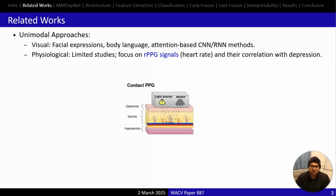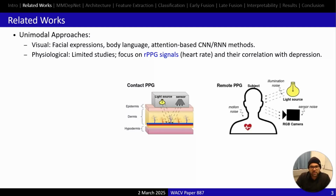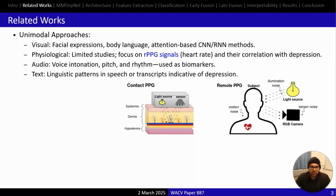When we use a sensor to capture the PPG signal, it's called contact PPG, whereas when we use an RGB camera to remotely capture the PPG signal, it's called remote PPG, and it is relatively more convenient, and we utilize remote PPG (rPPG) for the convenience. Researchers have also used audio and textual information for depression analysis, and some of the works combine 2 or 3 of these modalities.